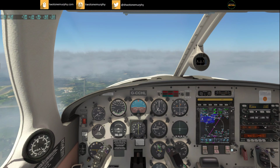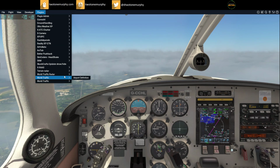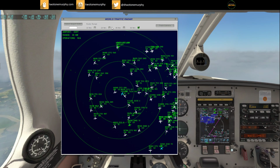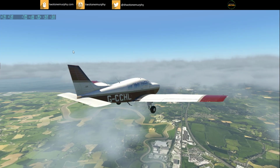It didn't seem to like that. Our frames are going berserk. Interesting. I wonder, is it because of world traffic? Shouldn't be. Try that again.